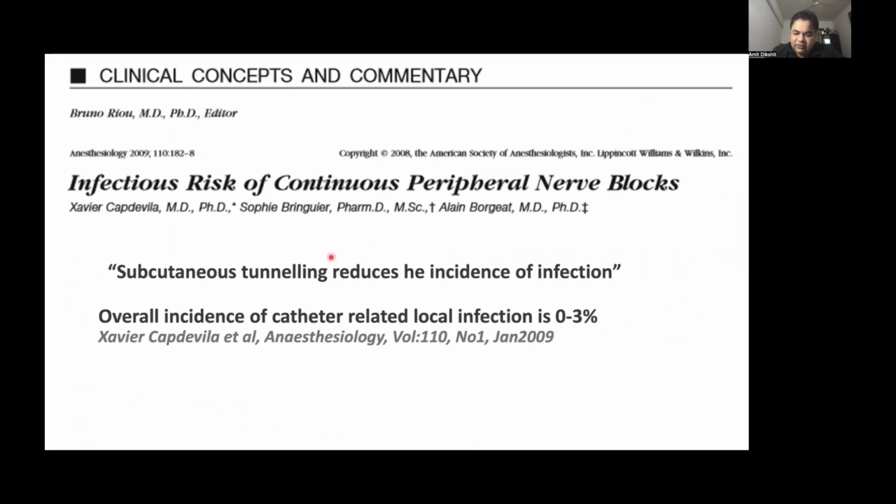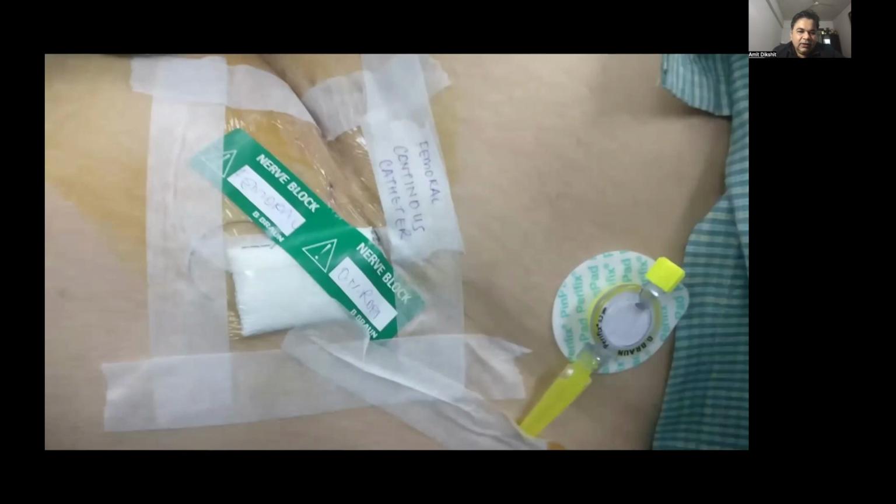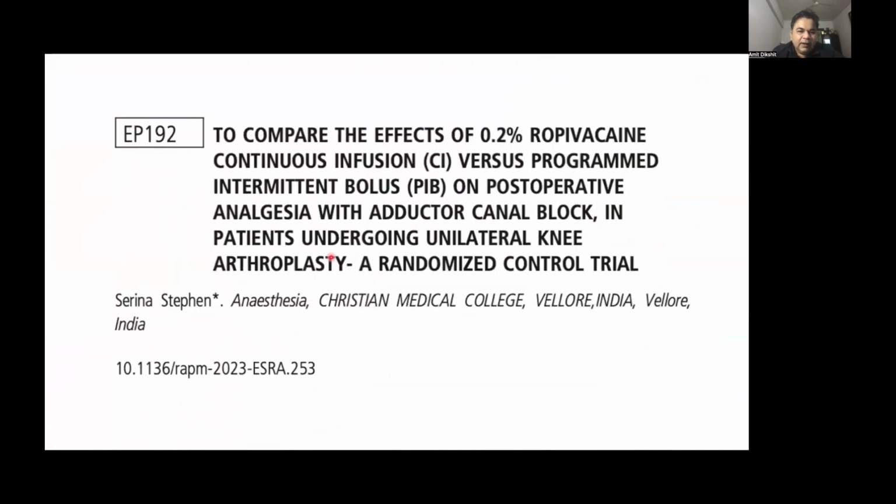This is from Xavier Capdevila, a nice article, and we fix it and label it. There is a little discussion about programmed intermittent bolus versus continuous infusion. Previously we were on continuous infusion, but if you wish to use intermittent boluses, I think 8 to 10 ml of 0.2 percent ropivacaine, 6 or 8 hourly, is a good idea. Whoever is doing a single shot block, I would like to see their patients 24 hours after surgery. Believe me, TKR is the most painful surgery, and usually after 24 hours they are in too much pain.